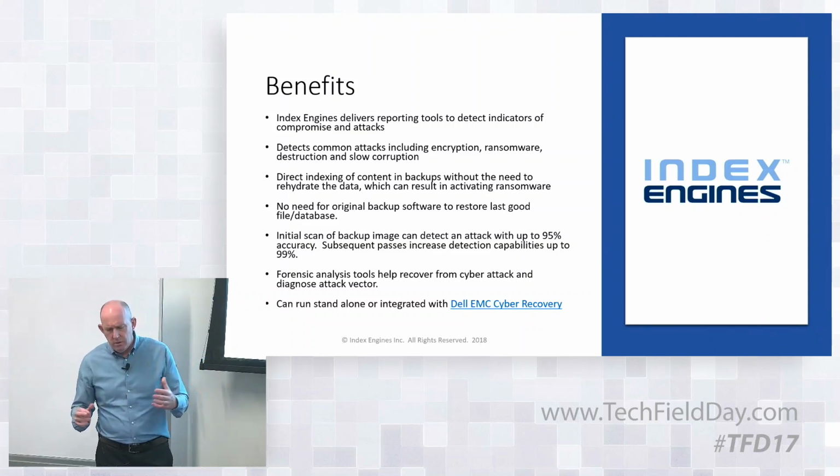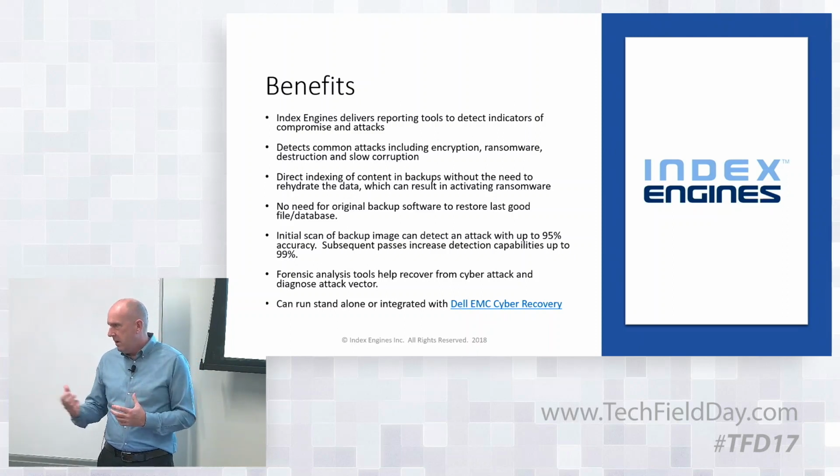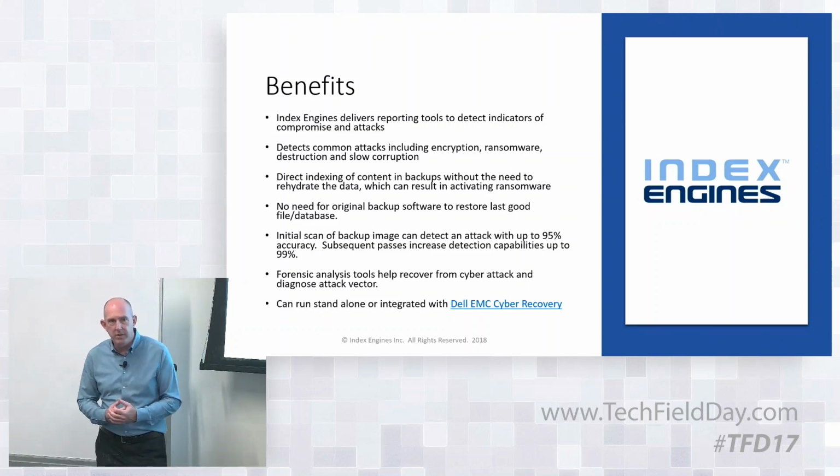We think that on initial passes on the data, we see 95% accuracy of detecting malware. On subsequent observations, as you mentioned, it gets smarter. We're seeing up to 99% accuracy to find malware that exists out there.